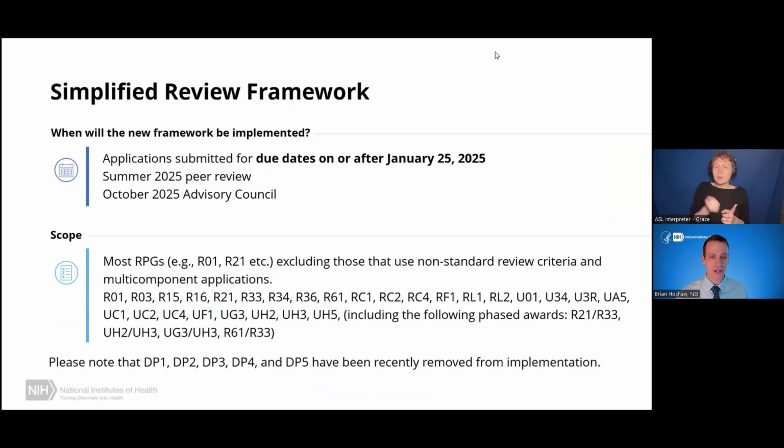Most RPG activity codes will be affected by this. I'm going to, in the chat now, put a link to the SRF intranet site. And I recommend everyone click on this. We've sent it out a number of times, so bookmark this. The SRF committee, the training committee, and communications committees put a lot of information in here, a lot of resources. Any questions you might have about SRF, when it happens, how it's affected, FAQs, you're probably going to find on this website. So SRF affects most RPGs.